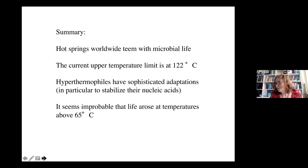Hot springs worldwide teem with microbial life. They are really crowded with microbial life. The current upper temperature limit based on growth of microorganisms is around 122 degrees Celsius. Hyperthermophiles have sophisticated adaptations, in particular to stabilize their nucleic acids, but also all compounds. And my personal opinion, not only mine, is that it seems improbable that life arose at temperatures above 65, but moderately hot could well be a temperature from which they came.